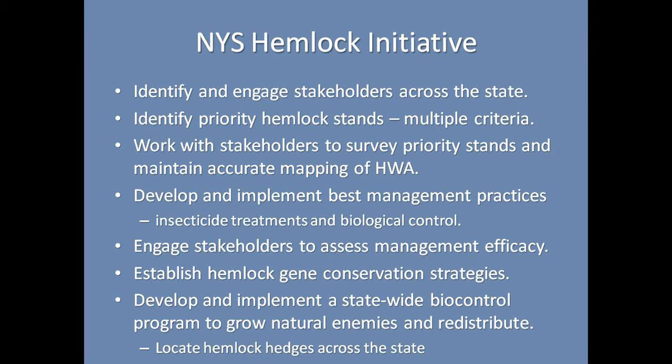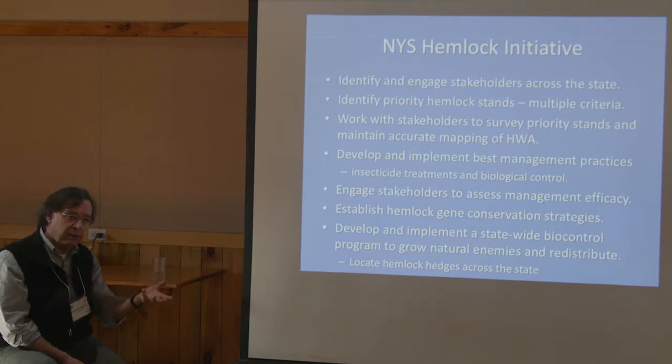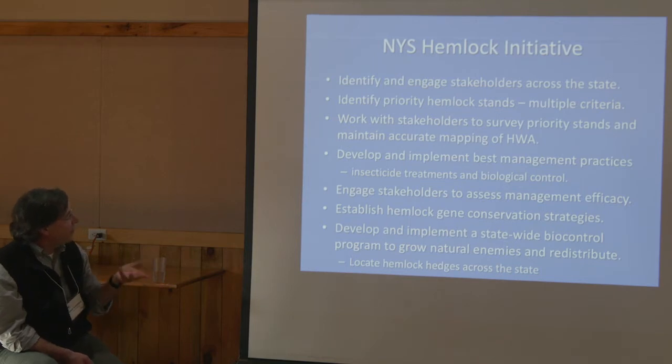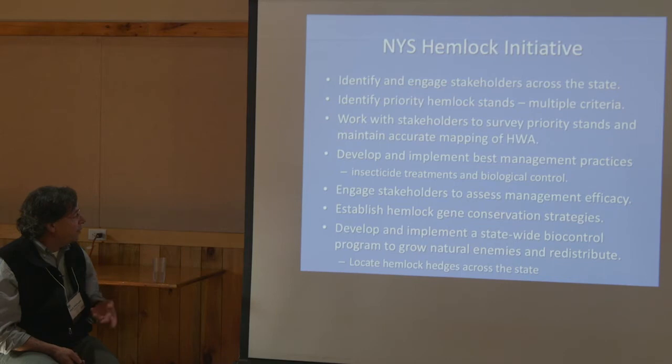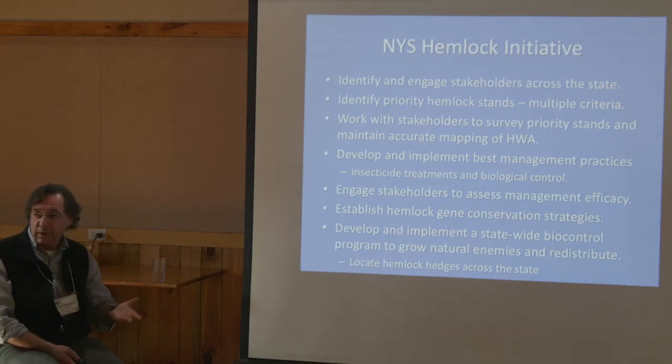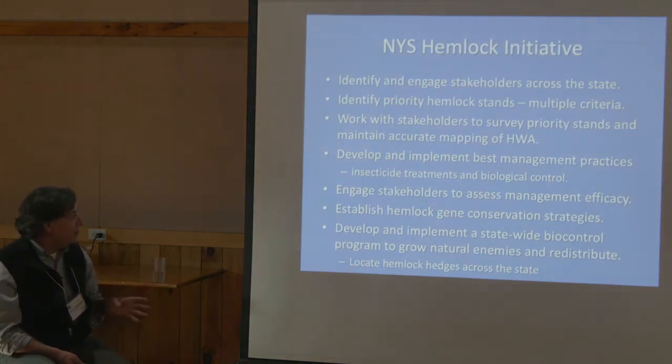But basically, the idea is to identify and engage private, federal, and state stakeholders, get them together at the table, and get a scientific advisory board together to help guide their efforts to identify priority hemlock stands. Everybody has different criteria, but we need to know what are the most valuable stands we have. Then we can engage volunteers to be sure they get monitored, develop accurate mapping so we can follow it, and develop and implement best management practices: look at what works, see what doesn't work, and modify our plans as time goes on. Engage stakeholders to assess management efficacy.